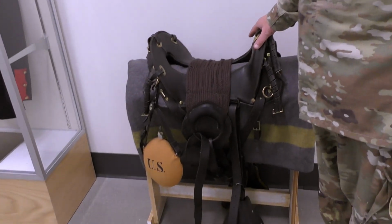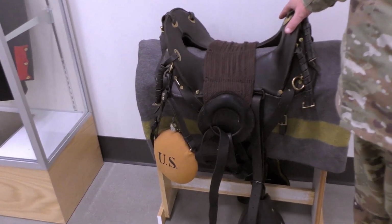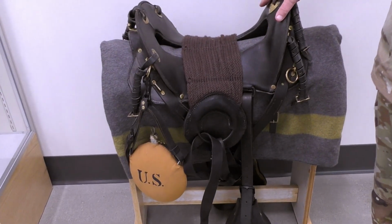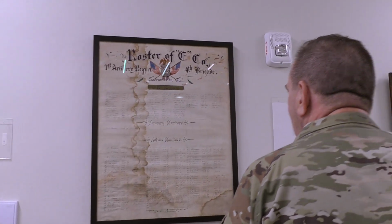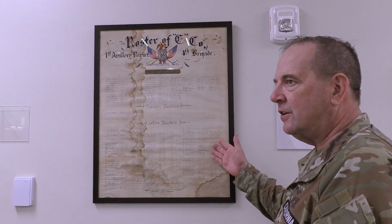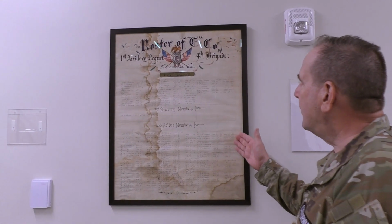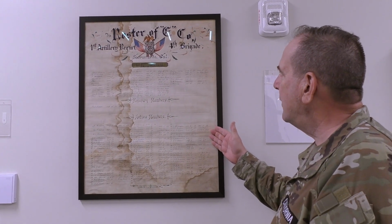We have a McClellan saddle. This is a 1870s McClellan saddle, used by cavalry or mounted infantry officers or light artillery. And then this one has a lot of ties to Sacramento. This is that unit we talked about. This is the muster roll for Company C, 1st California Artillery Regiment.